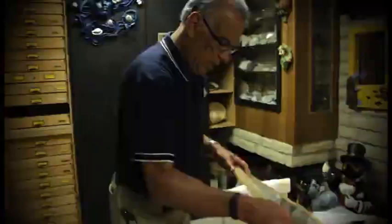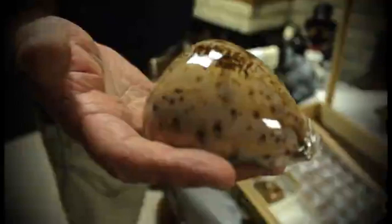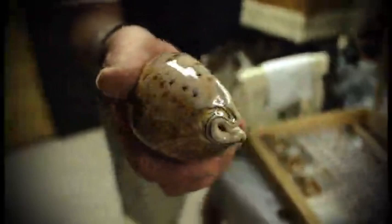Another one of the rarer cowries. These are Cypraea valentia. They're right around $700 to $1,000 a piece for a collector. If in perfect condition, they're worth well above that.